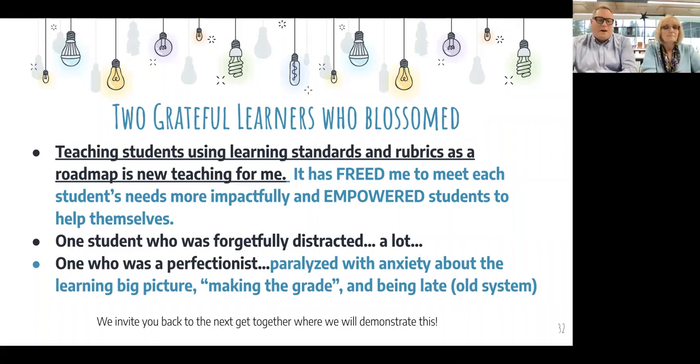G4E really is about empowering students in taking leadership in their learning. It gives them the tools, the understanding of the standards and the progression of learning so that they can make their own path. And our job as educators is to support them in that path. And so we hope that we've shared that with you today.